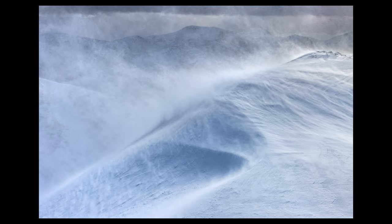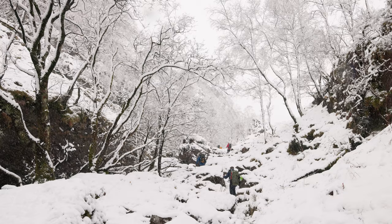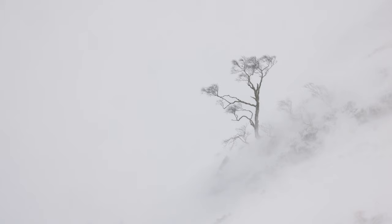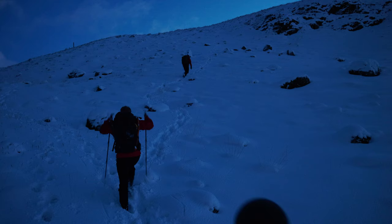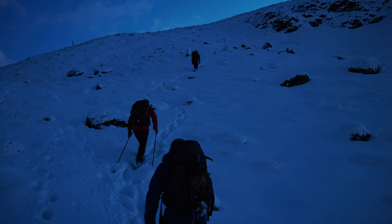And then we had another day hiking up into the Lost Valley on Bidean nam Bian. Very heavy snowfall on that day, but it was quite fun to try and get photos in those conditions. Not entirely successful, but fun all the same. But our final day was very special indeed, and that's what you're going to see now: the hike up Ben Cruachan.